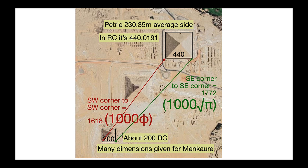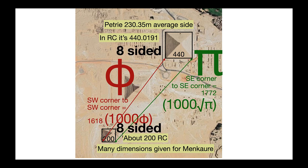Now this is work from Ian Douglas. This is some of his sacred geometry. So you've got pi and phi, these two major constants, sitting right there between these two pyramids. These two have this affinity that they're both eight-sided. So really it's these two that seem to be in alignment. And the Hemiunu template, which I've done many programs on, that square that I just put on the Great Pyramid, is defined by the Great Pyramid, and it's the same size as Menkaure. So again, there's this connection.